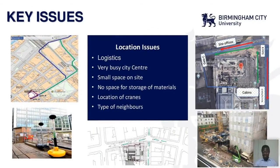So now let's plan which motorway your deliveries are going to come in from, and where things like your glass are going to come in. Is it coming from locally? Is it coming from somewhere in Europe? Is it coming from a different country? So all these have to be planned by the team. Now, another big challenge is the location.